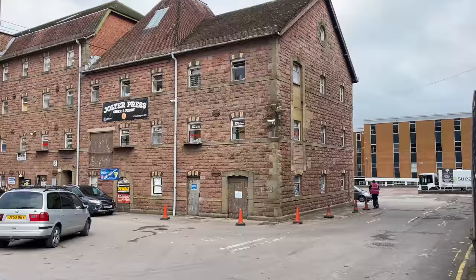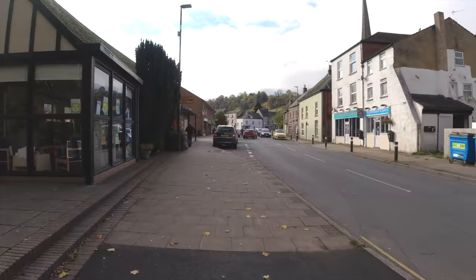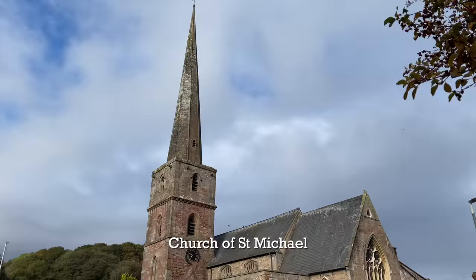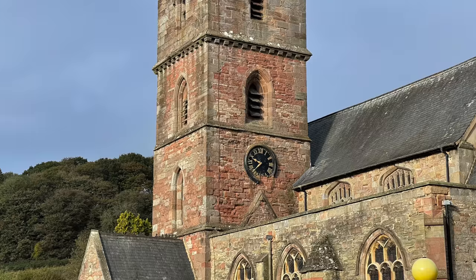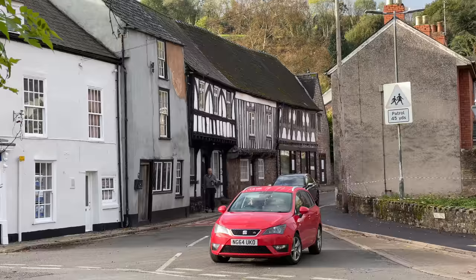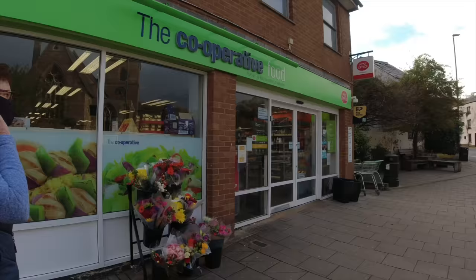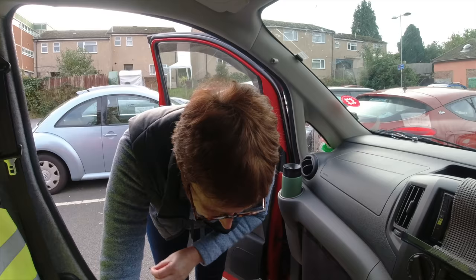I couldn't see any information on what this place used to be when it was first built, but currently it holds a brewery and a pub. We need some supplies, so we're going to pick them up here at the local co-op. Put the bin back, well done.